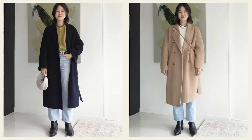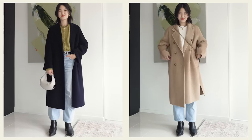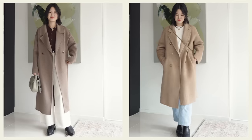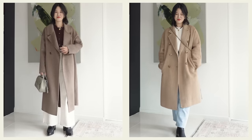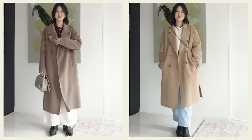You know, it's got the buttons, it's got the hidden pockets. The details are a bit more polished, but it also isn't too sharp, too oversized like the London coat either. We're kind of somewhere in between, and I do think this is a good coat to basically wear for any occasion. Now let's move on to the coats I'm testing for today's video.